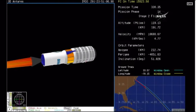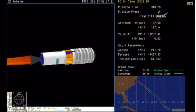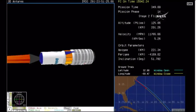Altitude is 190 kilometers. We're about 90 seconds from stage 2 burnout. Minute and a half left for stage 2 to continue firing. Then it will burn out once Cygnus and Antares reach orbit. Just continuing stage 2 burn here. Vehicle attitude looks nominal. All vehicle systems appear very healthy.